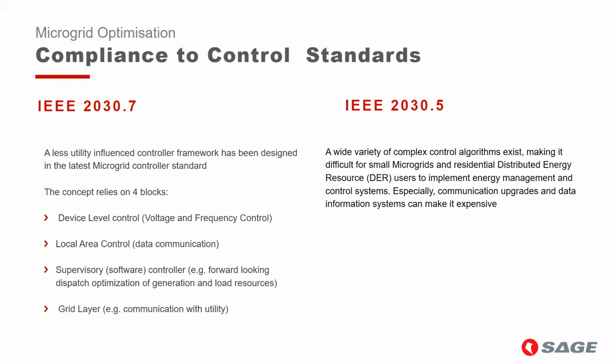Control compliance. As discussed earlier, an alternative controller framework is governed by IEEE 2030.7 for microgrid controllers. This concept relies on four blocks, which are device level control, local area supervisory, and grid layer control. Another standard worth mentioning in that suite is IEEE 2030.5. This governs distributed energy management systems.